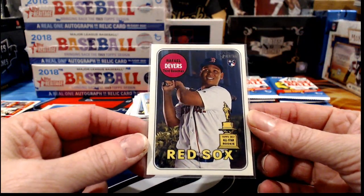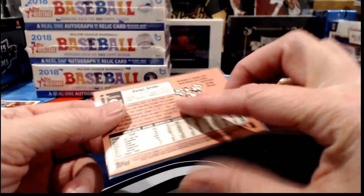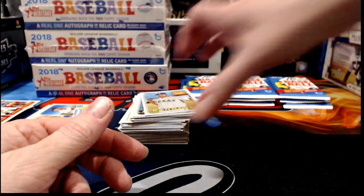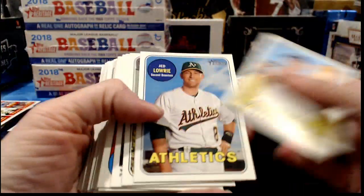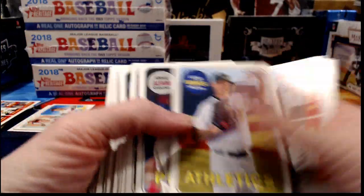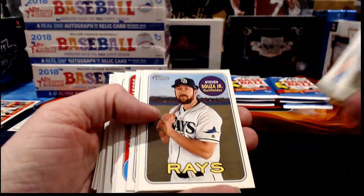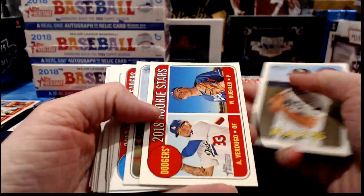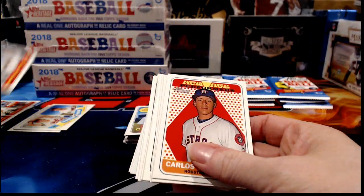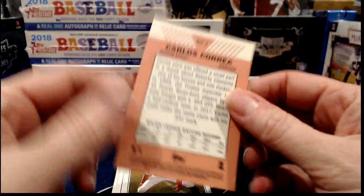Here's a nice little short print for the Red Sox. How about Rafael Devers rookie card? Nice hit indeed. Red Sox just got their money's worth. And if you want that or any other card that you pull with me in a magnetic one-touch case, I am always happy to do that. It's at my cost for the case and the PayPal fees and all that jazz.